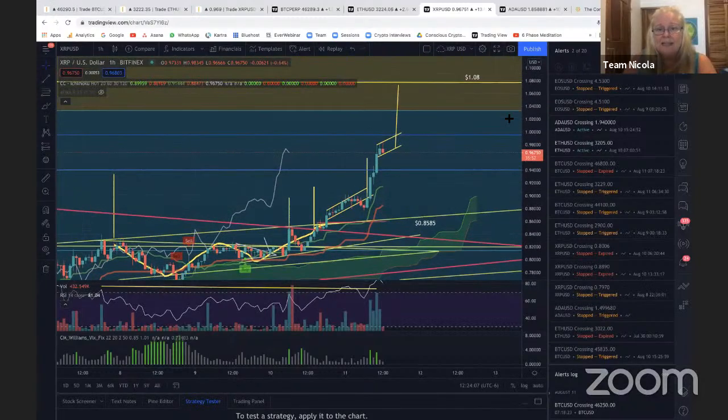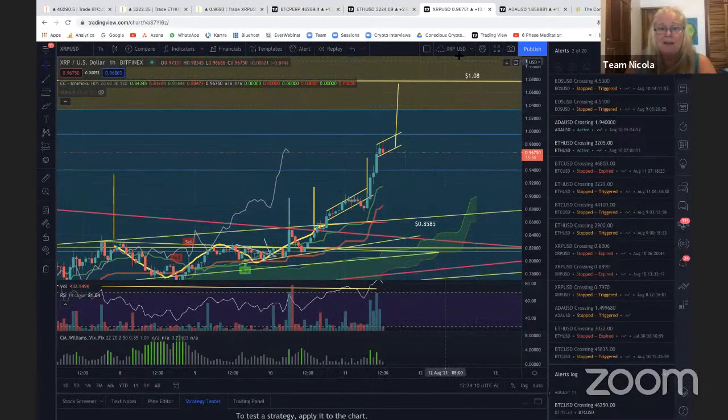So even though I've just said we've got a whole lot of resistance above us, we could be getting some news that's just going to override that. So just watch out for that, right? At the moment, this is a classic bull flag, waiting for a good entry position.